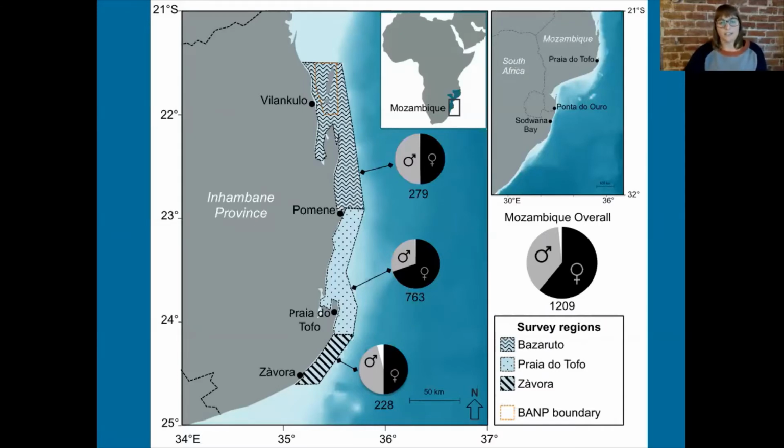So just looking separately at these regions, we have the total number of identified individuals below the pie chart there. And then the pie chart shows you the ratio of sort of males to females. So there were 763 individual reef manta rays identified in around the Tofo region, 279 in Bazaruto and 228 in Zavora. And in total across the whole province, we identified just over 1,200 mantas. And then you can see, interestingly, that the sex ratio is quite even in Bazaruto and Zavora, but for the Tofo region, it's a little bit female biased there.